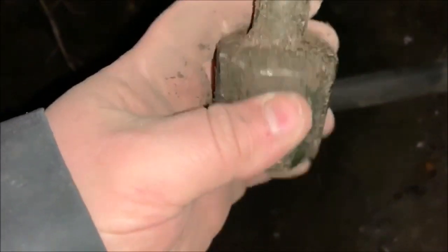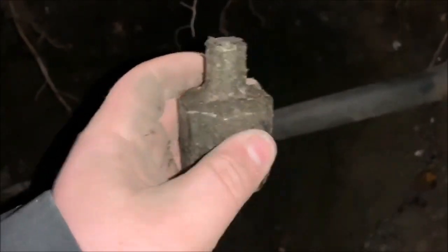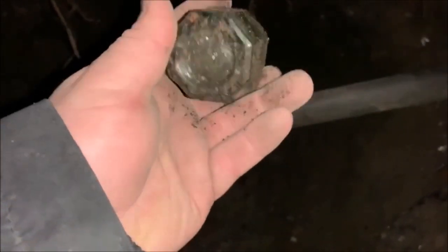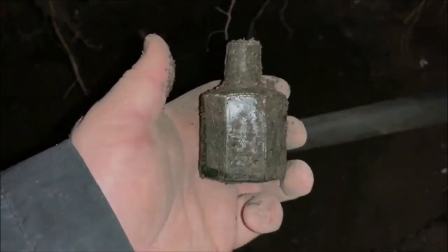It's a little bit bigger, and it's very rare you get them with near enough the whole neck, because they're snap top necks. You very rarely get them with a full neck, but that is absolutely beautiful. Yeah, beautiful hexagonal inkwell. Well, walking along, heading to the car, and I found an inkwell lying on the beach.